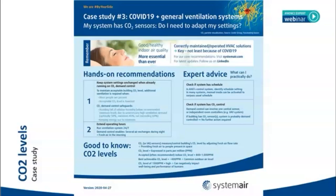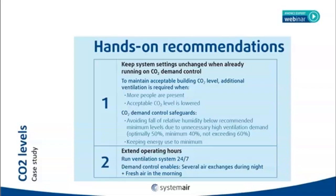Our hands-on recommendation: depending on the presence of people, the CO2 control system automatically adjusts the outside air volume flow to the required amount. This makes it easier to prevent the indoor air from drying out due to a high proportion of outside air, especially in the cold season. Please remember what Andy explained about the best conditions in humidity under the effect of viruses and pathogens.